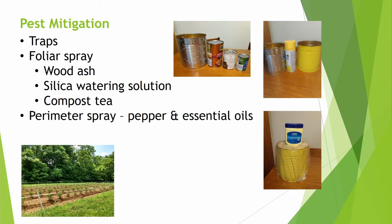And Vaseline at the dollar store is $1.25 for a little jar, so it's pretty economical. In the lower left-hand corner, it's a little hard to see, but you can kind of see a white line going along there on the crop row.